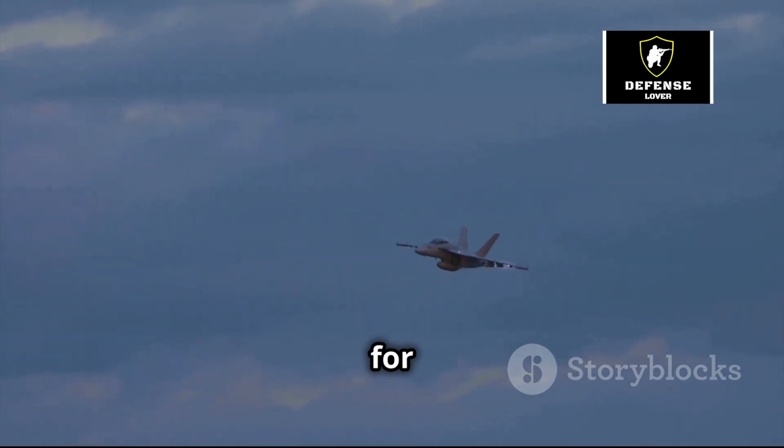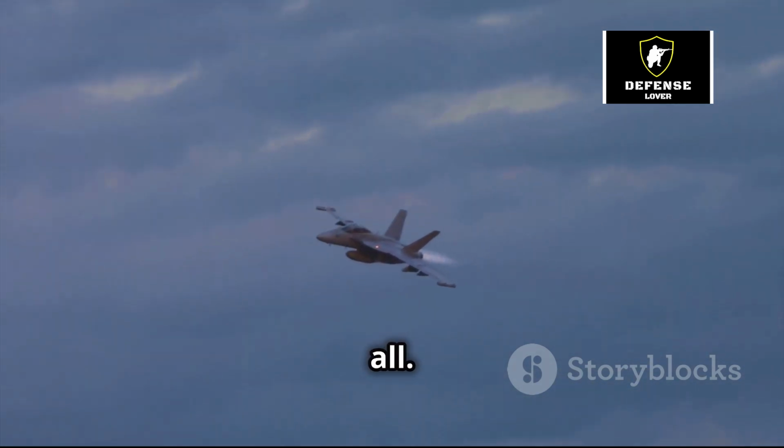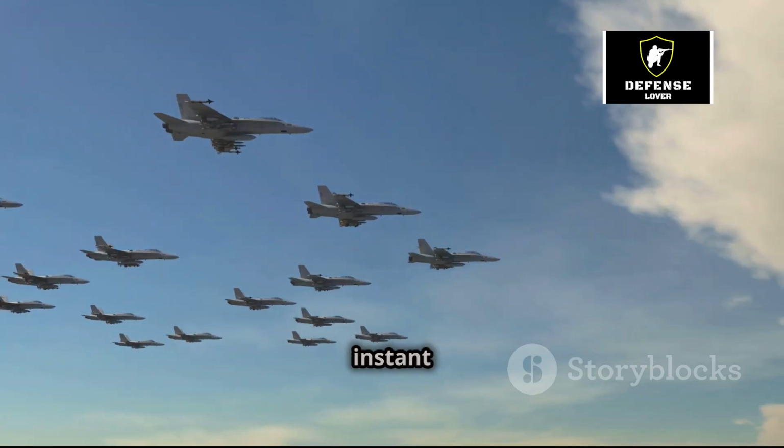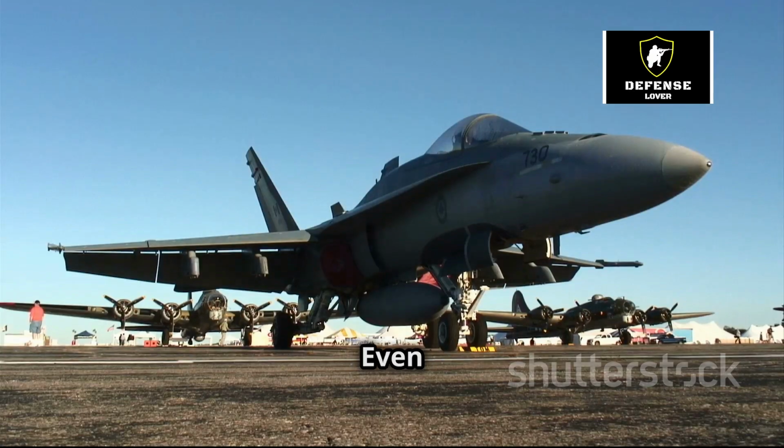The F stands for fighter. The A stands for attack. This thing was designed to do it all. The first Hornets entered service in 1983. They were an instant hit. Pilots loved them. Mechanics loved them. Even the admirals were impressed.